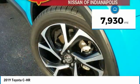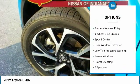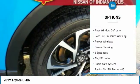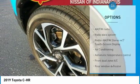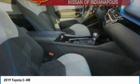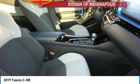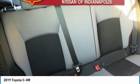Here are some of this vehicle's great options: electronic stability control, brake assist, traction control, remote keyless entry, four-wheel disc brakes, speed control, rear window defroster, low tire pressure warning, power windows, power steering. Searching for a dependable vehicle that looks great too? You found it, so stop in today.